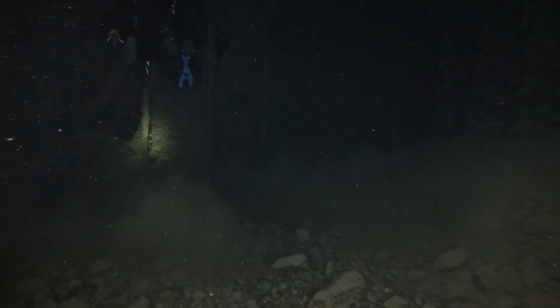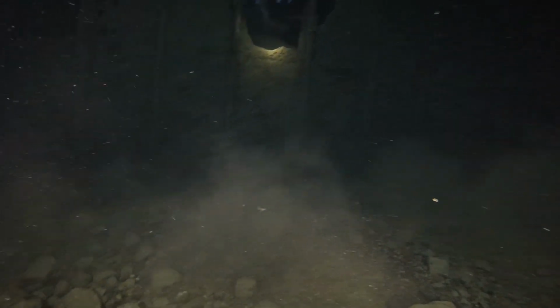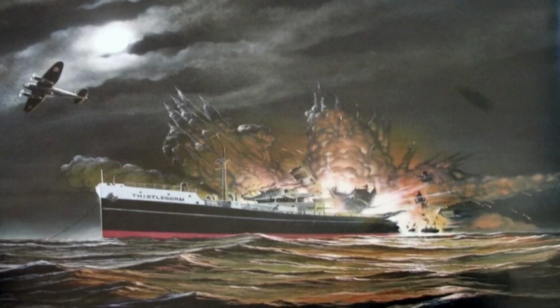Targeting the largest ship, the aircraft dropped 2 bombs on the Thistlegorm, with both striking hold number 4 near the stern of the ship. This imaginary picture depicts the scene.